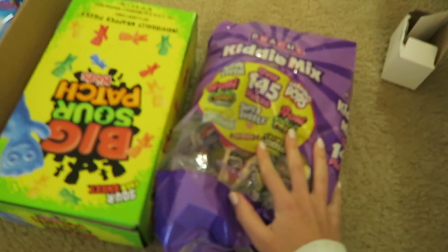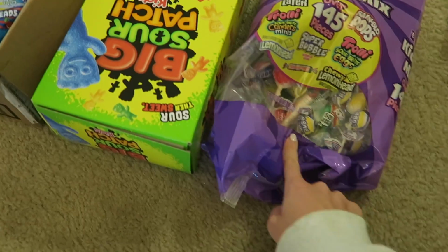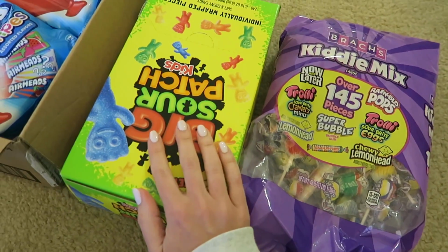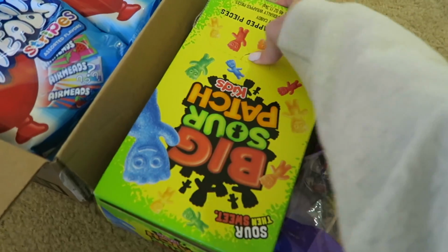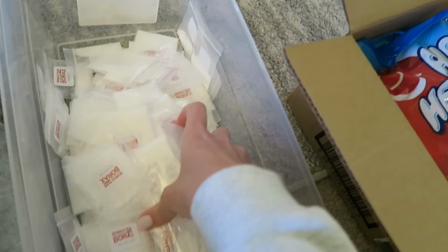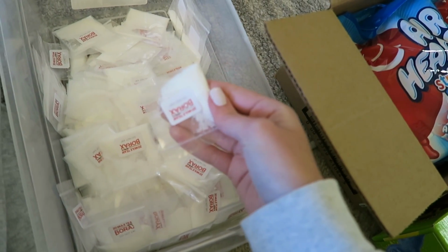So here are all the candy. I definitely am like low. I didn't realize how low I was on stuff. I have like a bag of this mix here. Sour Patch, my go-to. These are like the big individual ones. Got a whole box full of Airheads. And then here are some that I pre-assembled last time, the little borax baggies with my borax sticker on it.